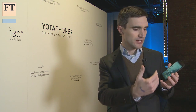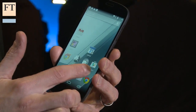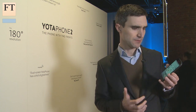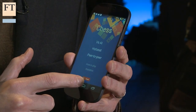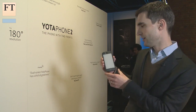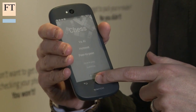The ability to flip content from the smartphone on the front to the back, it actually works extremely well. So here we have some of the YotaPhone apps, an RSS feed, a chess game, checkers, all of which can be flipped over to the back of the phone, as you can see, relatively seamlessly, in which case I can play chess on the back of my phone rather than the front.